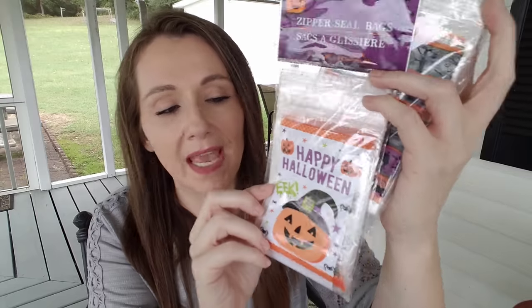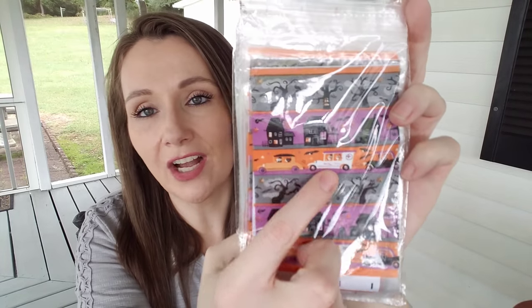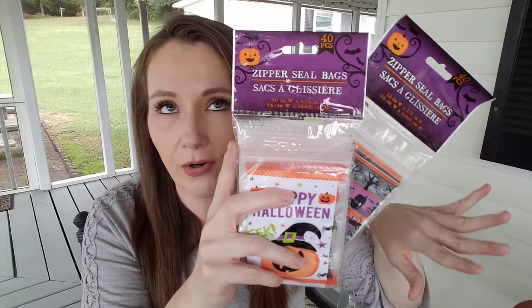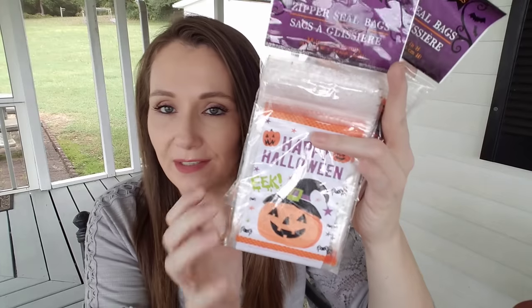This one says Happy Halloween, and this one just has like little scary goblins in their vehicles, the scary trees, the haunted house in it. This way I can just throw her a snack in here to take to school, like maybe chips or grapes or something like that, and they'll just be decorated for Halloween.